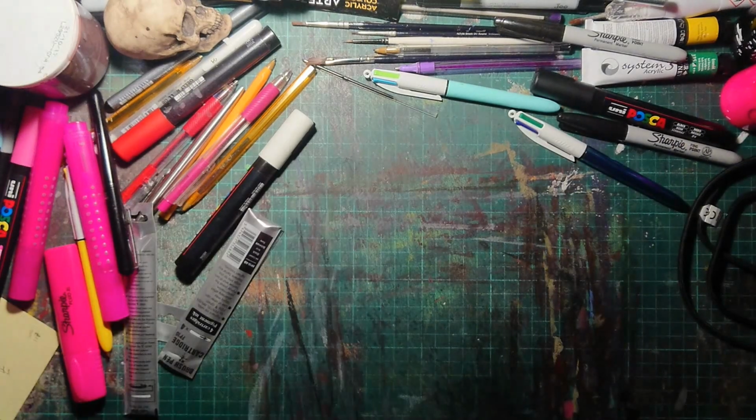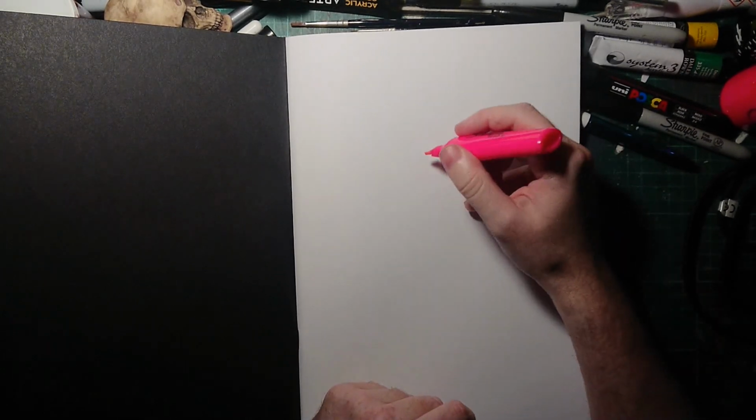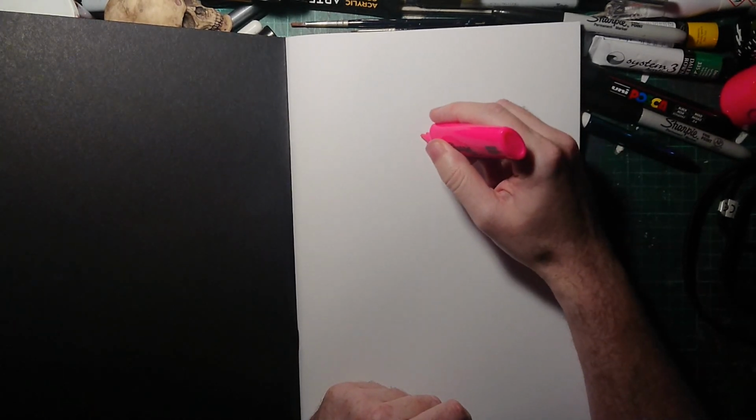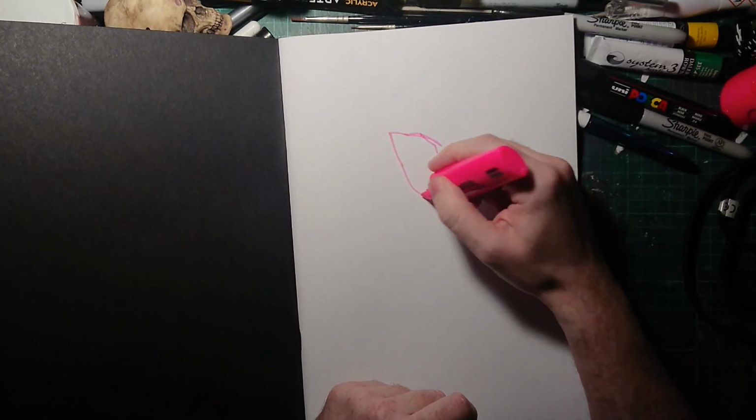So let's do the time warp again. Let's draw some shit, yeah, some pink and black shit. Let's start it off. Let's get it cracking. Let's blast our balls into fucking orbit and shit.